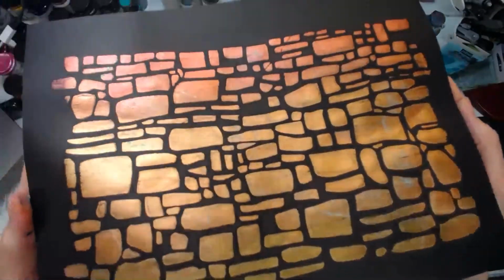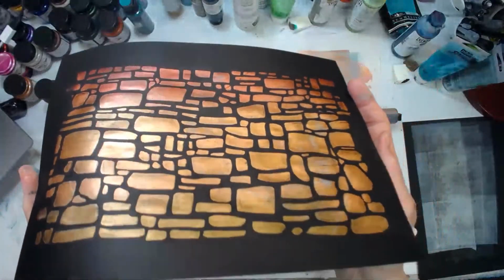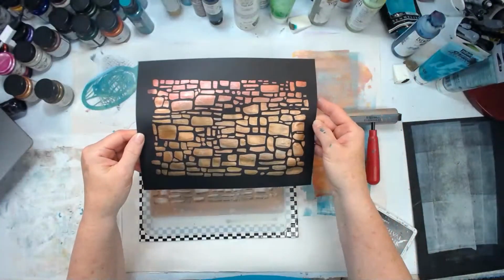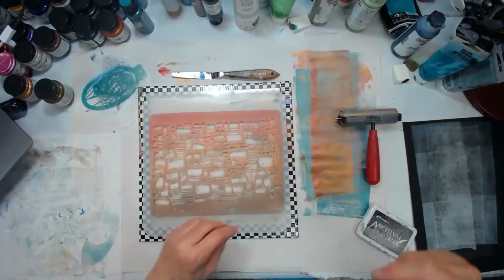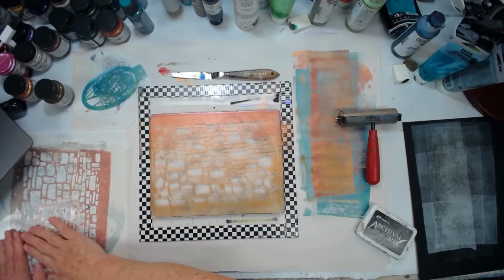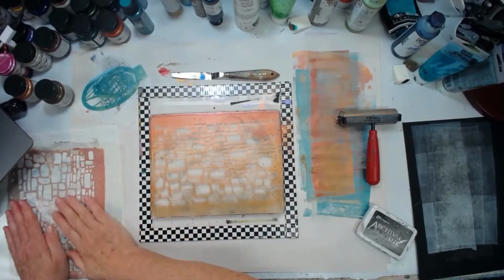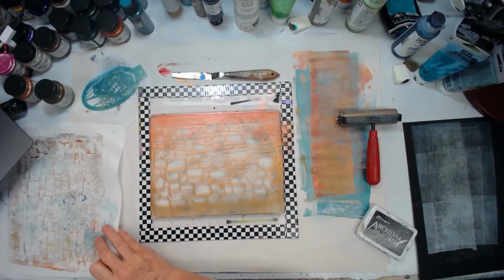There you go. That's pretty. Yeah, if you guys have any of these old Jacquard Lumiere colors laying around, pull those bad boys out. Especially the metallics. Those are your colors, CB.